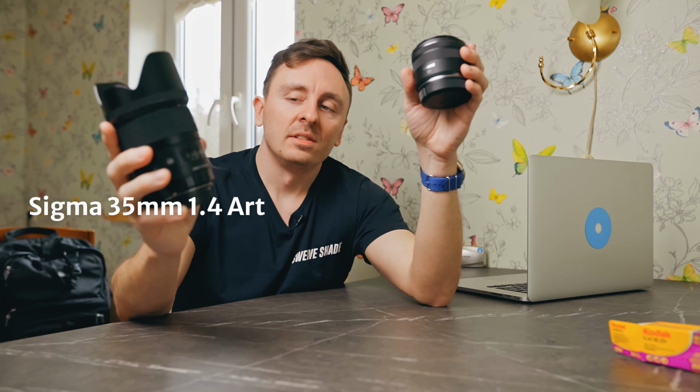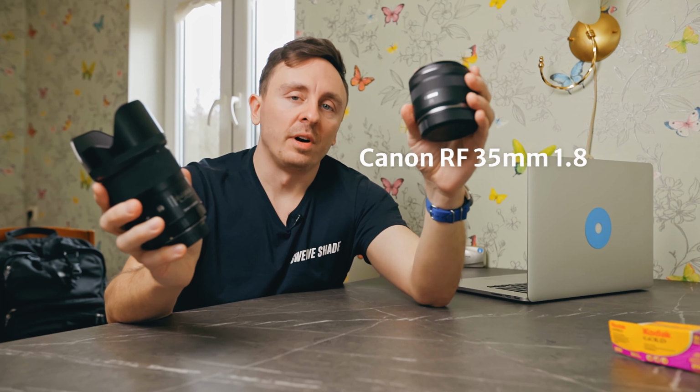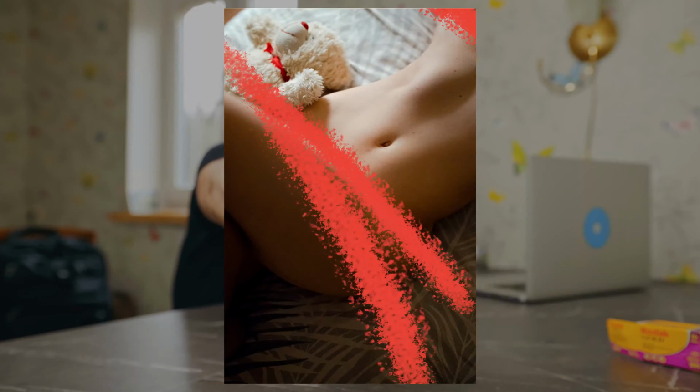I guess you're wondering which 35mm to get, Sigma 35 1.4 or Canon 35 RF 1.8. Let's get to the first one.